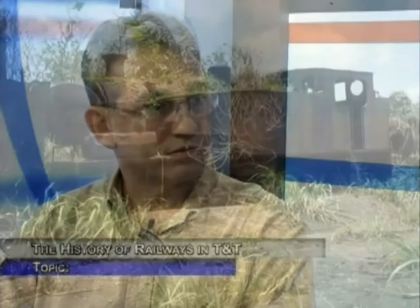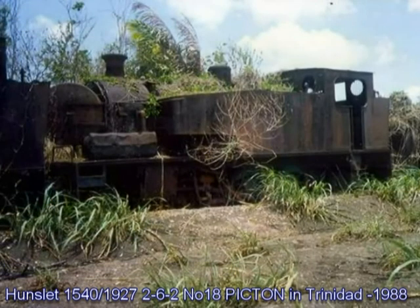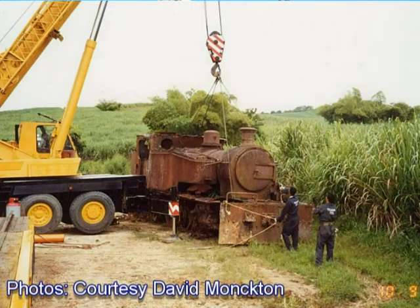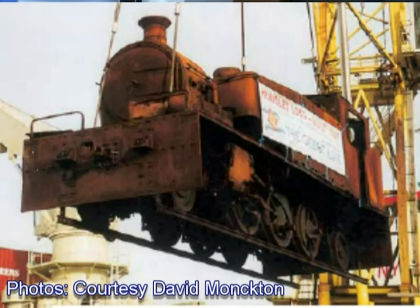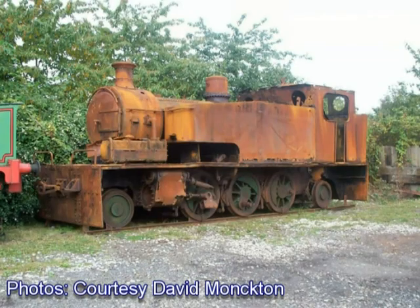He made contact with officials at Caroni, and they decided to sell him the engine. I think the engine was sold for $1 or something. Yes, that's what I heard. Of course, it was a rusting hulk. They picked it up. They put it on the back of a lowboy. They took it to the docks. They put it aboard a ship. They took it back to the UK, went through Her Majesty's Customs, and it arrived in Leeds.